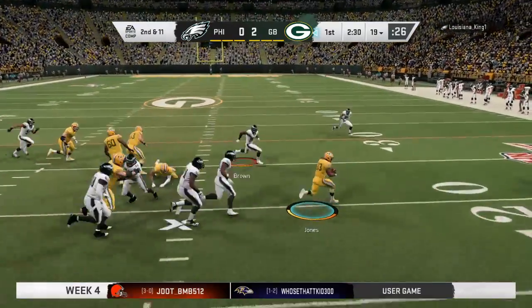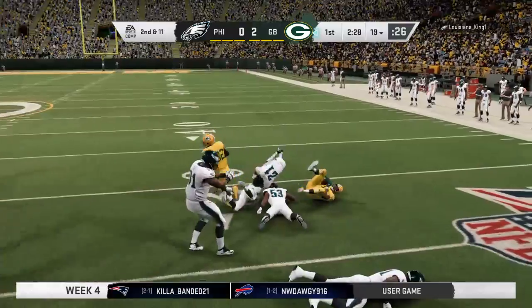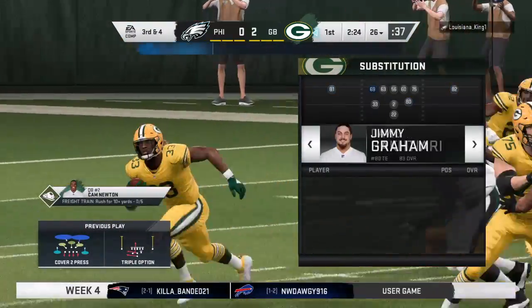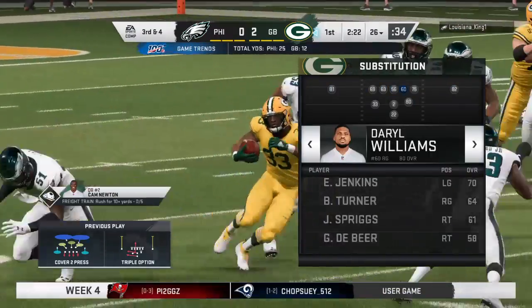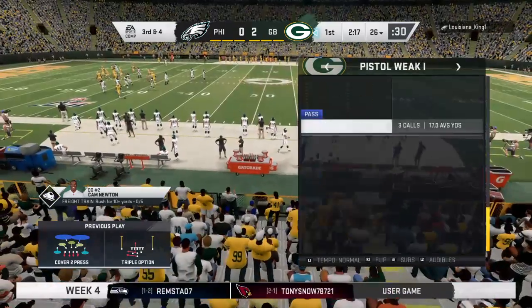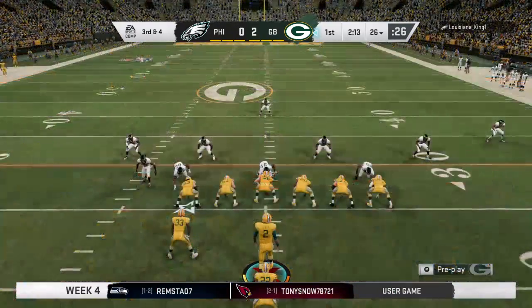Back to the ground, this time with Jones. And he'll be marked down at the 26 with a gain of 7. On a 2nd and long, it's really nice to see an offense that has enough confidence to run the football in that situation. I think that goes back to their practice and game planning.